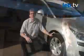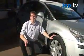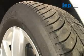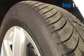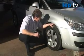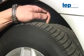That's it. Tyres on vehicles can be an expensive item and need to be checked when you're buying a used vehicle. The main thing to check is the wear depth. Now, there needs to be at least 3 millimeters, if not more. You can check this just with your fingernail.